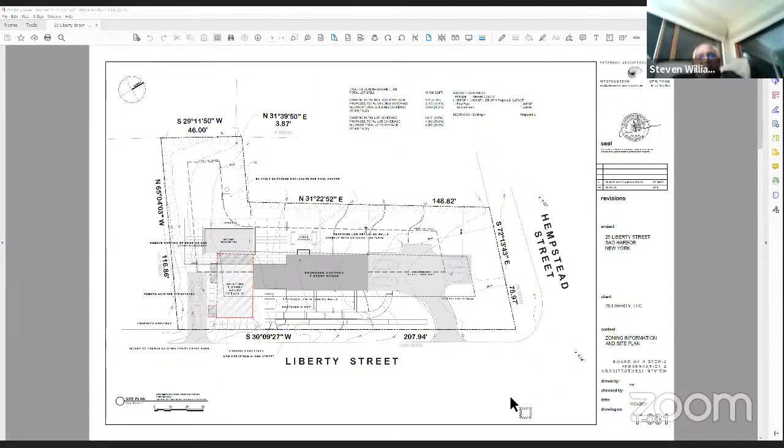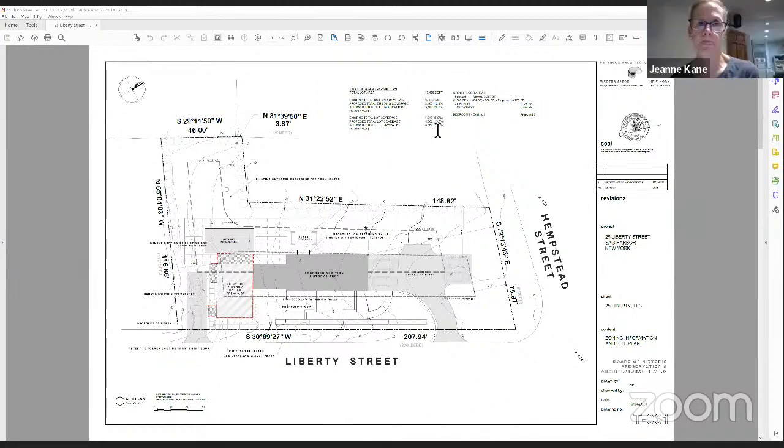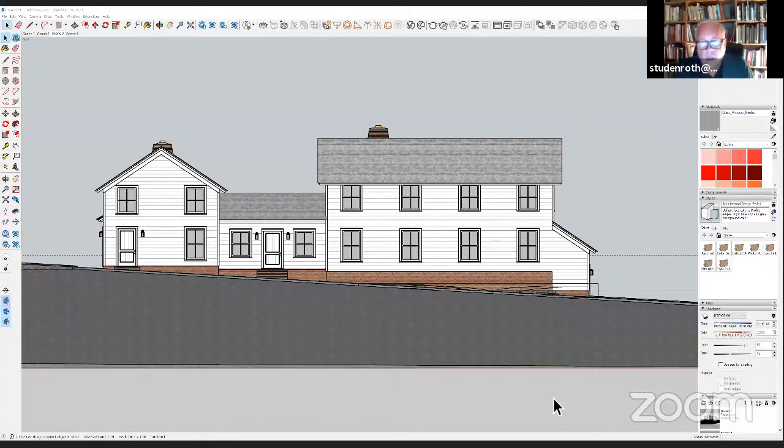Dean, I have a couple of observations, if I can share. Sure, Zach, go ahead. Obviously, given the constraints of the building envelope, the proposed addition is narrow but very long, and that's the side that fronts the street.